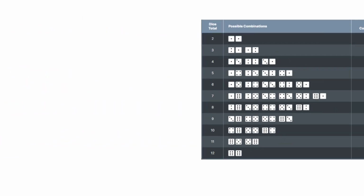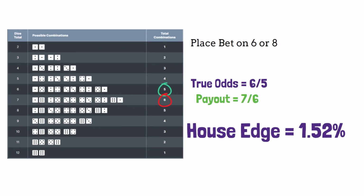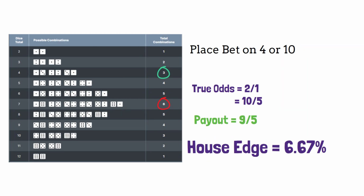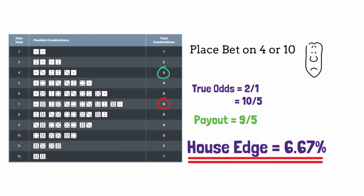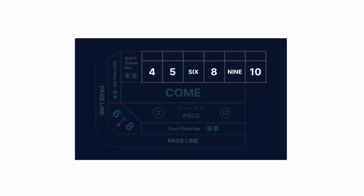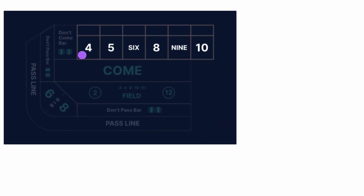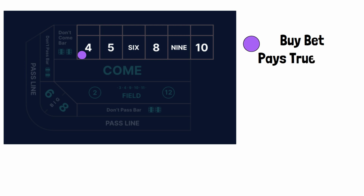When comparing the house edge on all of the available place bets, it's a shocking truth to many players. Place bets on 4 or 10 are not smart for the bankroll. However, there is another, much better way to bet on the numbers 4 and 10, and that leads us nicely onto buy bets. Very similar to a place bet, a buy bet is made on a specific number before rolling a 7. The difference is that if a buy bet wins, the casino pays out true odds.